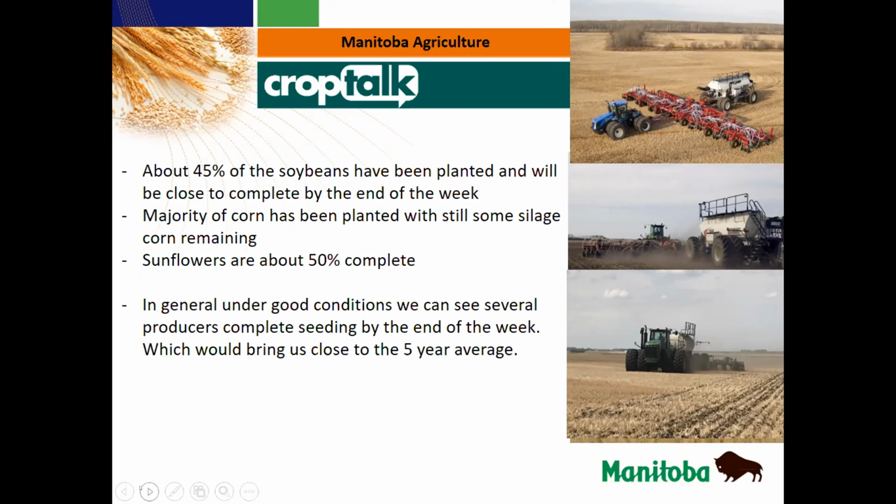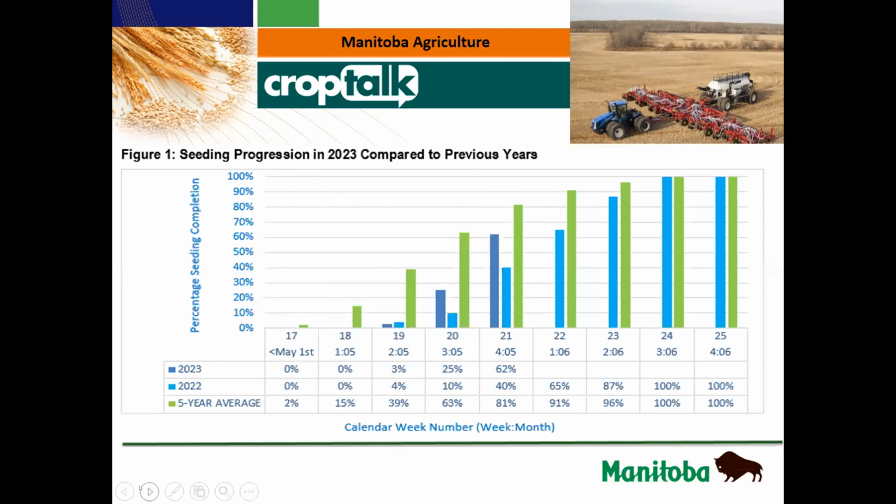A lot of the corn or grain corn has been planted already, and right now, probably the majority of the corn left to plant is going to be for silage. So again, a lot of the grain corn has been done, and about 50% of the sunflowers. So in general, under good conditions, we can see several producers getting close to being done by the end of the week, which would bring us a lot closer to our 5-year average than we were last year, and definitely get the crop in good time.